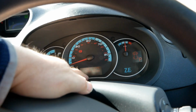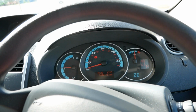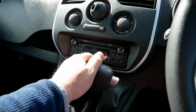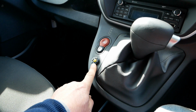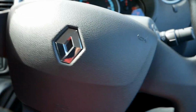And then here's the mileage, 3,440 miles. So what we've got in this one is MP3, single slot CD and radio, with also Bluetooth. We've got some audio controls down here. I've never seen one of those before. We've got audio controls down the back of the steering wheel.